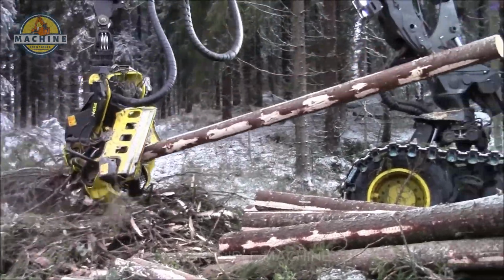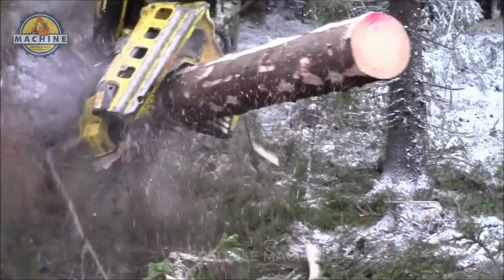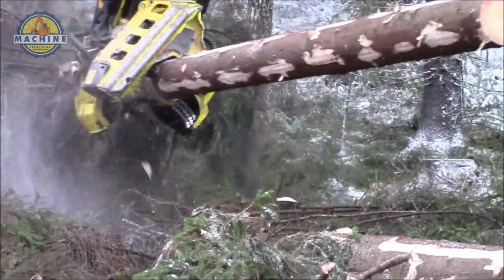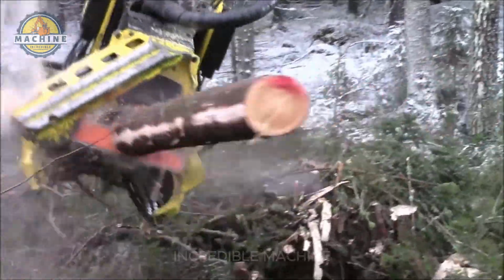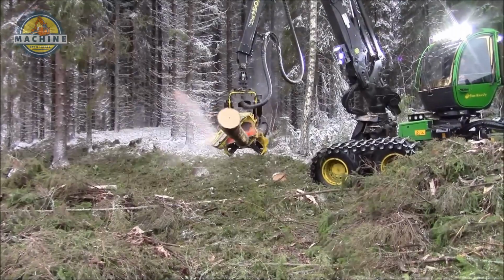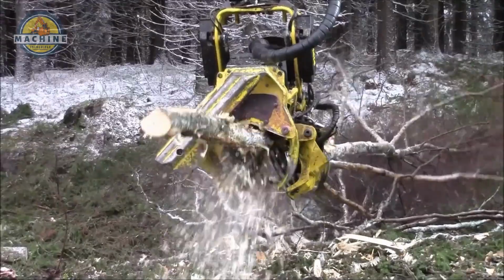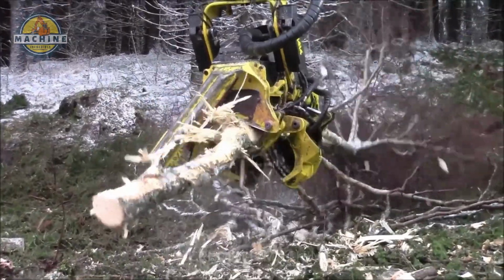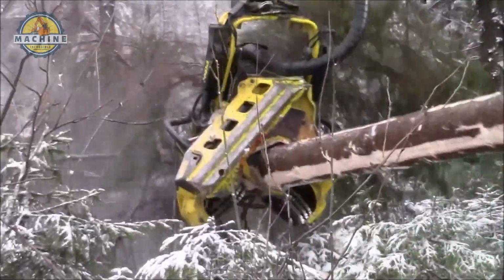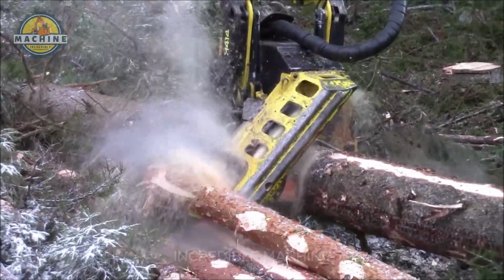In the breathtaking landscape of the taiga forest in North Karelia, Finland, the JD 1270E IT48WD, with its H414 head and TP roller, is efficiently at work, undeterred by the freezing 0 degrees Celsius temperatures. Its robust operation in such harsh conditions demonstrates the reliability and superior performance of the JD 1270E. This is truly an impressive image of the synergy between humans and machines conquering nature's challenges.